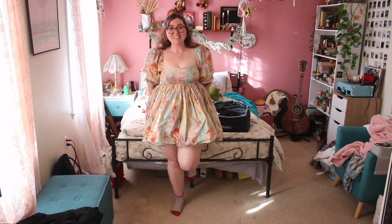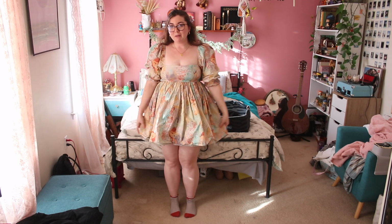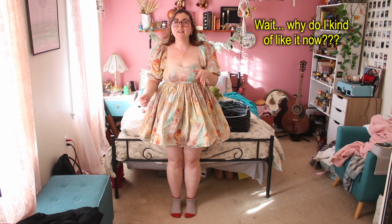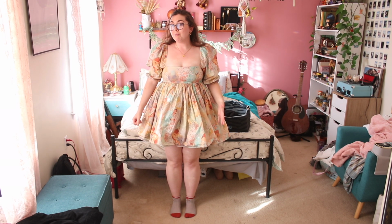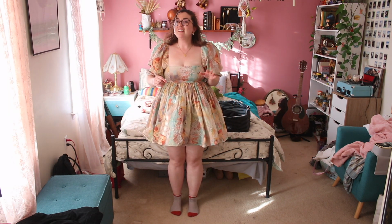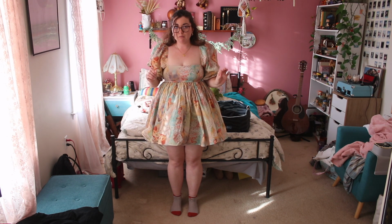Now, that said, I don't love the shape on me. It is definitely a baby doll shape. This is the classic selkie dress. I think that some of their longer dresses would suit me better. It's also insanely short, really, really short. A little bit too short for my comfort level. Again, these two things are subjective.